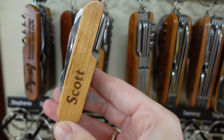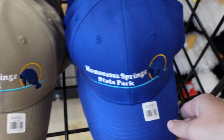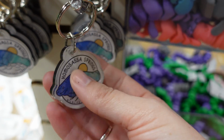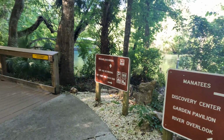Scott couldn't be with us today. I think I found him the perfect gift. What do you think? Should we get him one? $17.99 for these hats or the visor. Oh my goodness, baby manatee booties. These are great too. I love the vibes of everything. It's kind of retro. Now we're gonna check out the manatees and the river overlook.